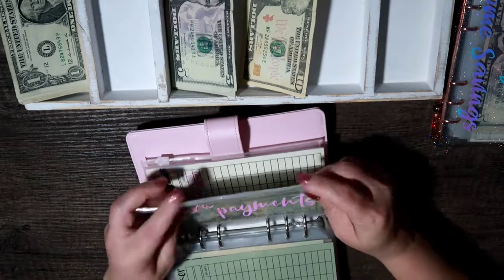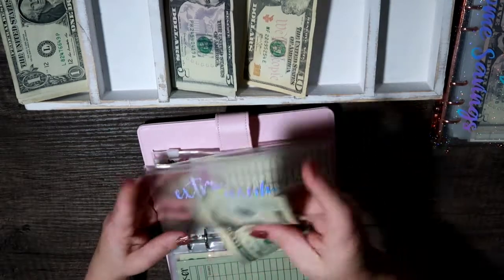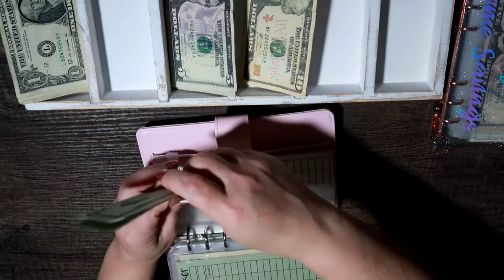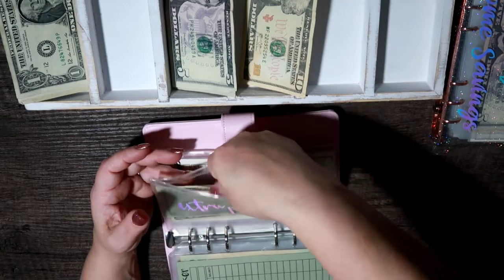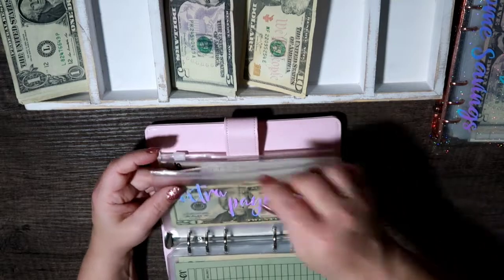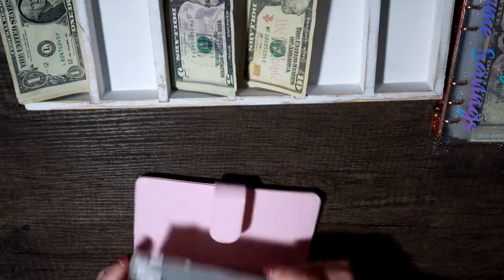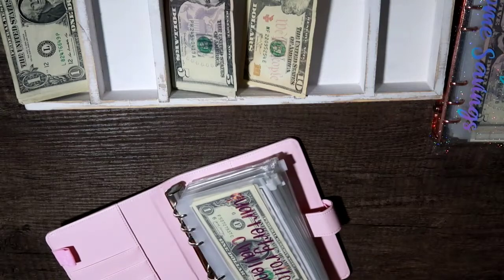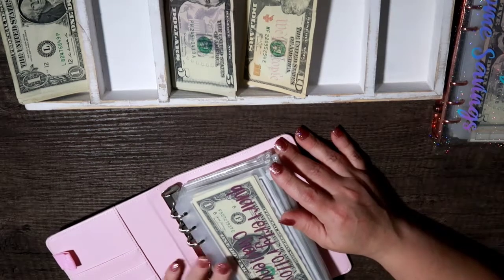So extra payments, we'll come back to this one. I don't generally stuff extra payments when it's not a sinking funds video, so we will see. Sometimes I do, sometimes I don't. If I have any extra money left, I will come back to that. And the 52-week challenge. So that is going to do it for all of my savings envelopes. We're gonna go ahead and work on our challenges now.